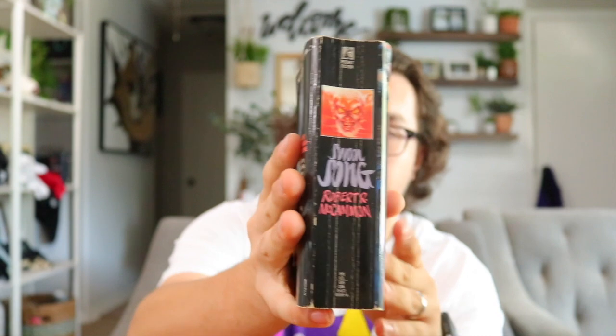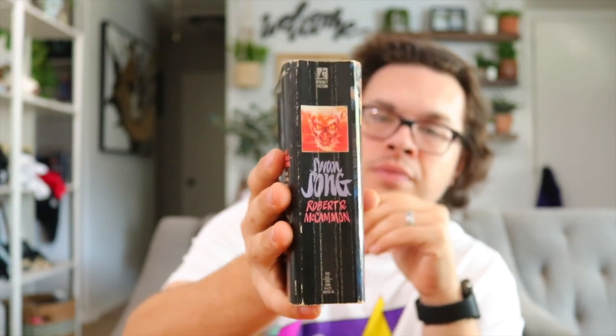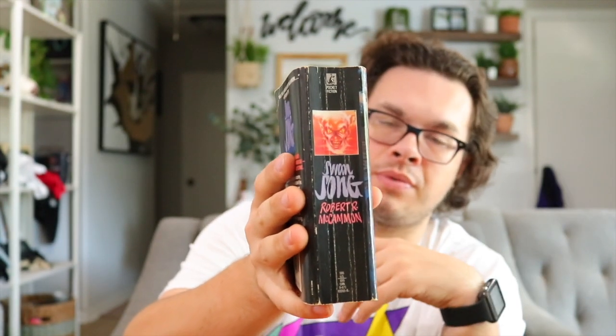But I like the cover. The spine just looks really cool. And it just looks like a really cool edition. And I'm glad I picked this one up. So there you have Swan Song by Robert R. McMahon.